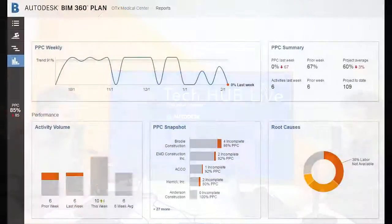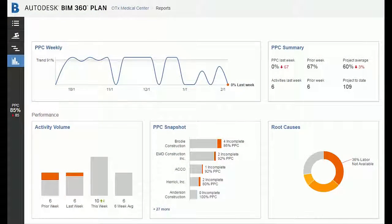We were talking before we popped on, and there was one more feature that you talked about that we wanted to show, and it's the reporting. What this gives you is, again, that transparency, and I think that's what the entire BIM 360 product line does, is provide transparency into what is actually going on in the project.